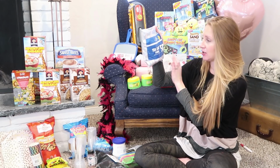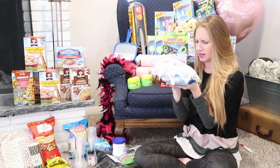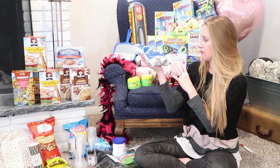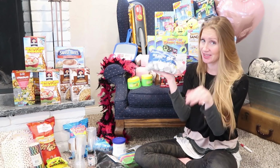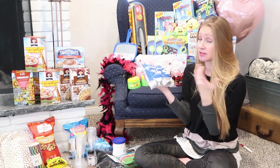I found this package of 50 tea light candles, and it was $2 for this whole package. What is this? There's like sand or something in there? These are always really fun for parties, special occasions, that kind of thing. And if you were to get a package of 50 at any other store, it's gonna be more money than that usually.